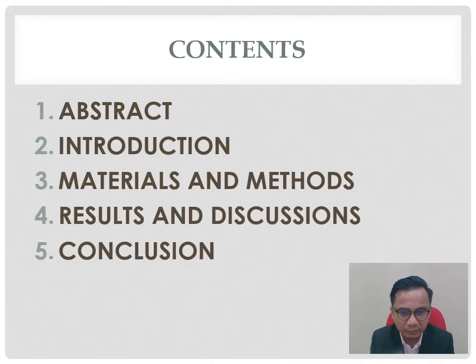This presentation will cover 5 main points. The first one is abstract. The second is introduction. The third is material and methods. The fourth is result and discussion. And the last one will cover the conclusion.